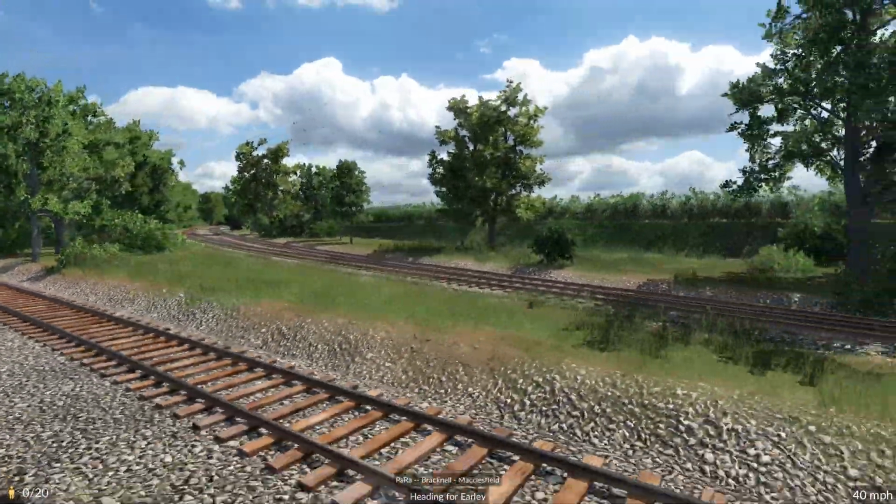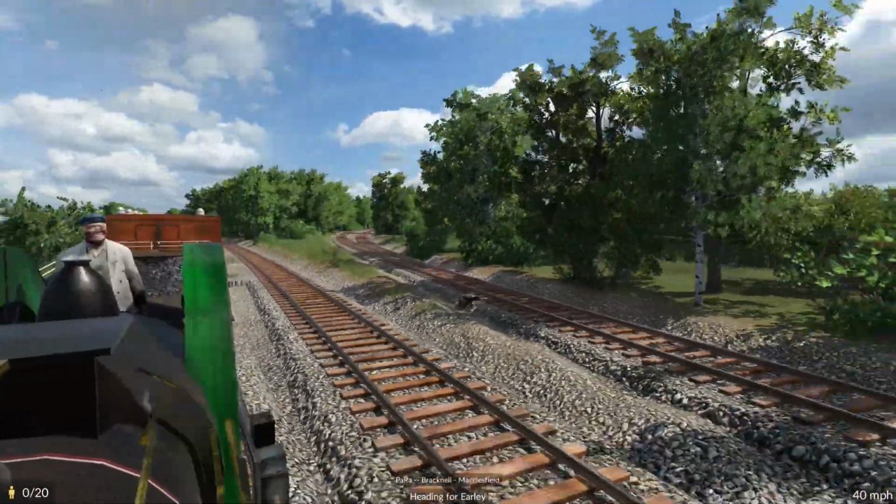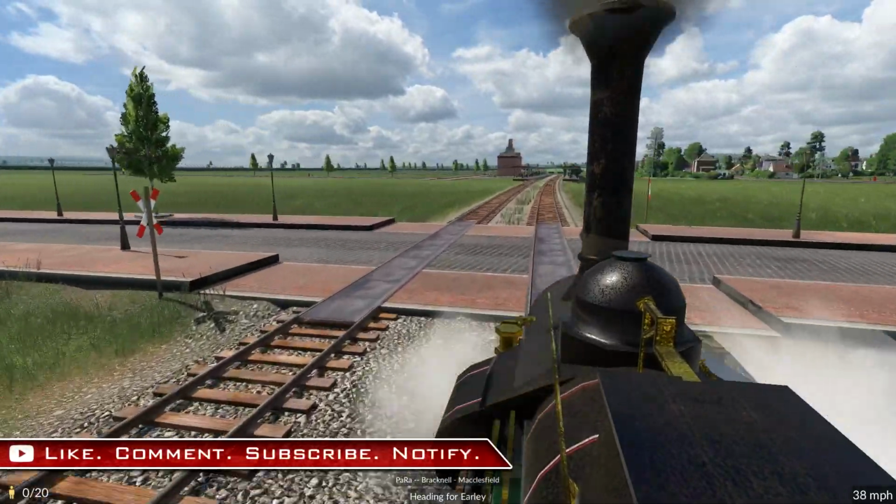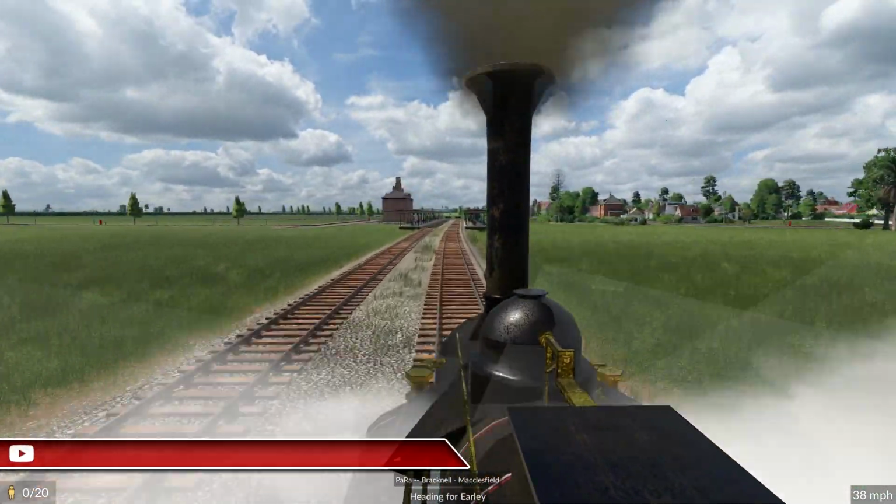And there's our new line. I think that looks really nice, these two lines coming in this form and this fashion. So that is quite impressive, and that is us in Ely.